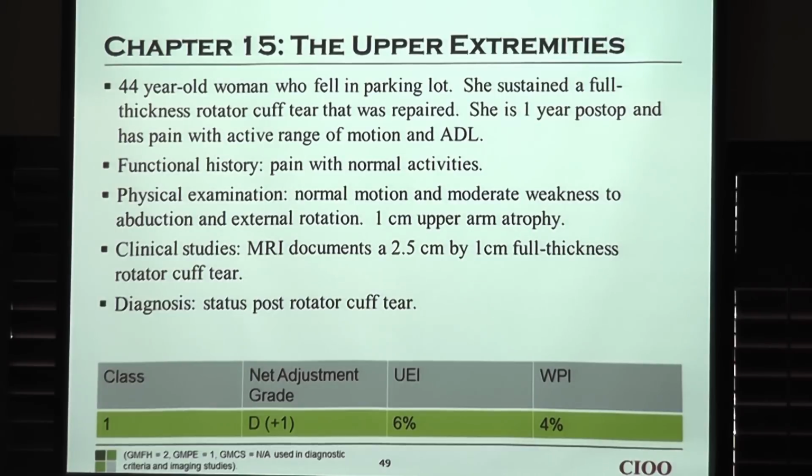Another example, 44-year-old woman fell in a parking lot. She's got a full-thickness rotator cuff tear that was repaired a year post-op, and I tell all my patients rotator cuff is going to reach MMI at about a year. Having some pain, good range of motion, but discomfort with ADLs, activities of daily living. So pain with normal activities, physical examination, a little bit of weakness. It's very important to measure for atrophy when you're doing impairment ratings. So I don't always do that on my IMEs, but I do it on anyone I'm going to be doing an impairment rating because there are tables that allow us to weigh or evaluate atrophy. The MRI showed that there was a rotator cuff tear that was repaired.